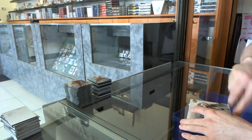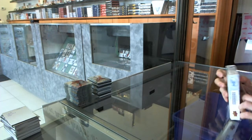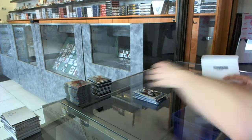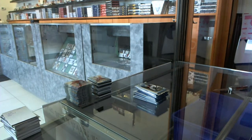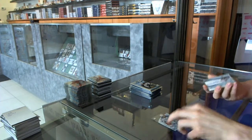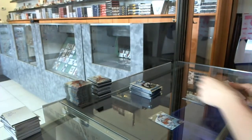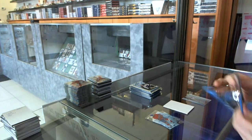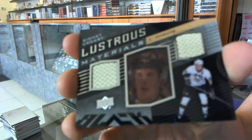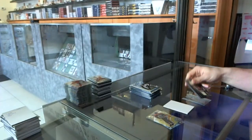And final box of the case, box eight. All right, we've got a Glacial Grass for the Minnesota Wild, Darcy Kuemper. We've got a Black Lustrous Materials dual jersey for the Pittsburgh Penguins, Sidney Crosby.